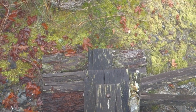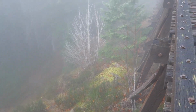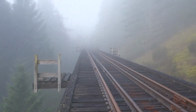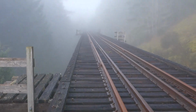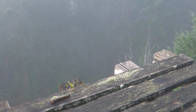Again, I'll see what this is like from down below. And it looks like I'll be able to head on down below that way at least. I've got 5 refuge bay fire barrel holders in various states of disrepair. I'm also walking on top of 2 stringers which are pretty thick. That guy's missing a lot of the edges.